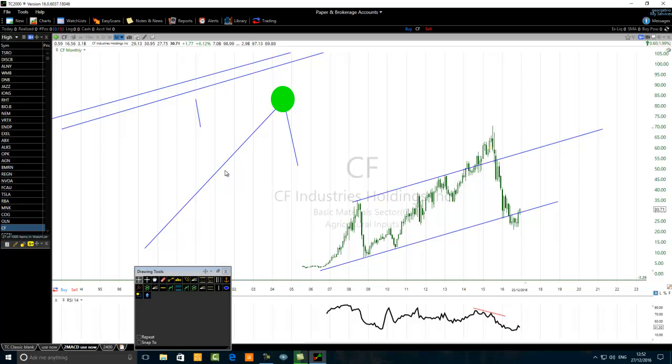The first step to a profitable reversal is to use what? Market geometry. Now, I've said it before, and I'm saying it again because it's so important. And there's one specific example here of this stock, CF Industries Holdings. This is an American stock in the basic materials sector. And you can see that I drew some trend lines on my chart, this one.